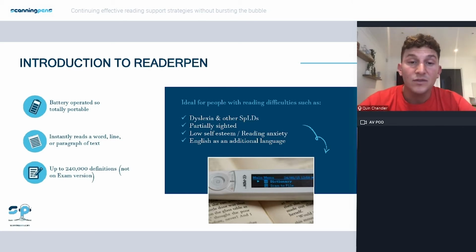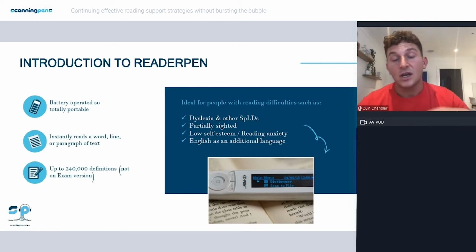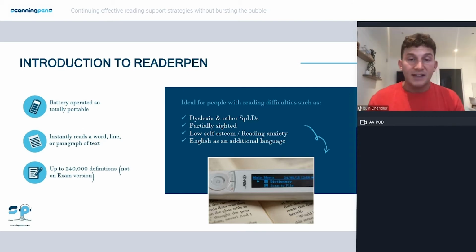We do see a lot of use with partially sighted students, again, because you get the audio, but also you're getting that highlighted visual of the text that you're reading out. And then just those with low self-esteem and reading anxiety. And there's a huge bracket of students with unidentified reading needs. I'm sure everybody's familiar with this, and we're seeing a lot more uptake for those with unidentified needs who are really benefiting from the support of the Reader Pen.